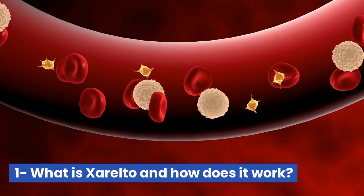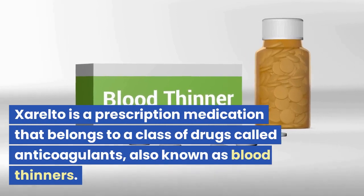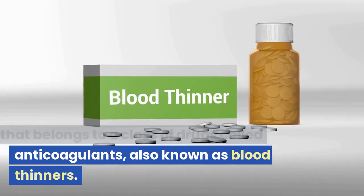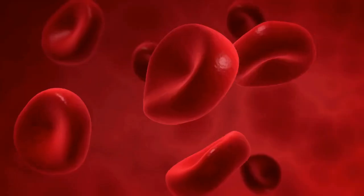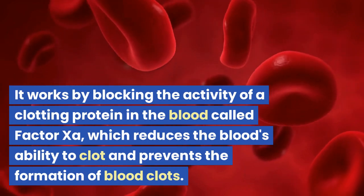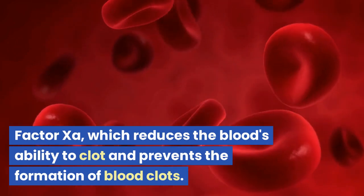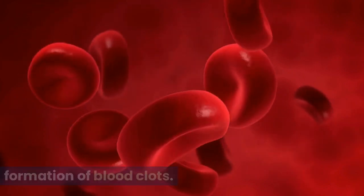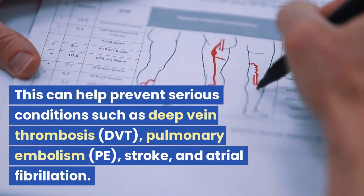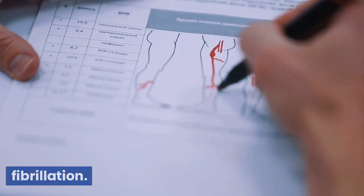1. What is Xarelto and how does it work? Xarelto is a prescription medication that belongs to a class of drugs called anticoagulants, also known as blood thinners. It works by blocking the activity of a clotting protein in the blood called factor Xa, which reduces the blood's ability to clot and prevents the formation of blood clots. This can help prevent serious conditions such as deep vein thrombosis, DVT, pulmonary embolism, PE, stroke, and atrial fibrillation.